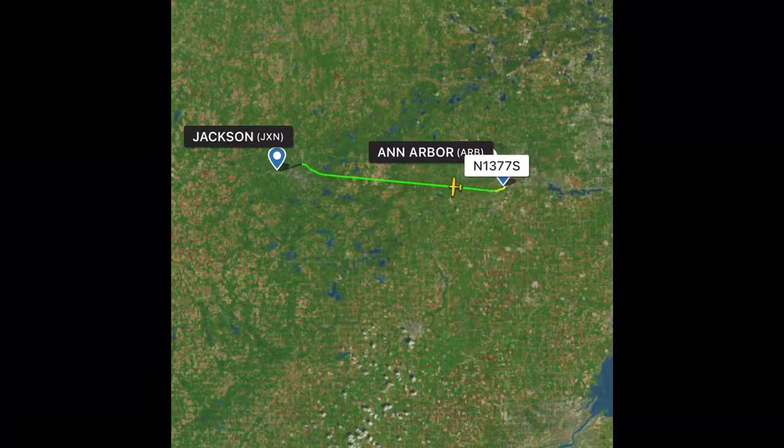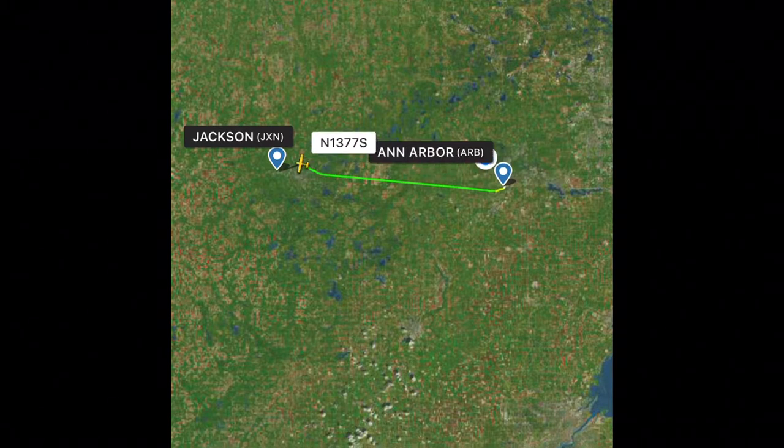The plan for today was to fly out of Ann Arbor, do a touch and go at Jackson, and fly back to Ann Arbor.